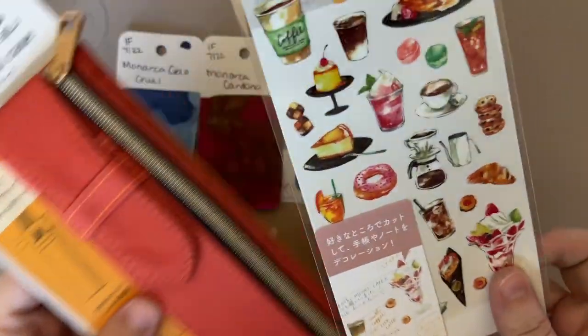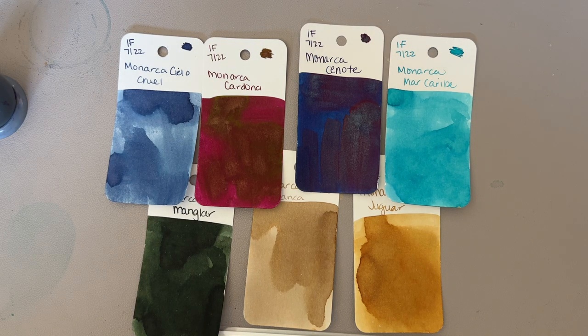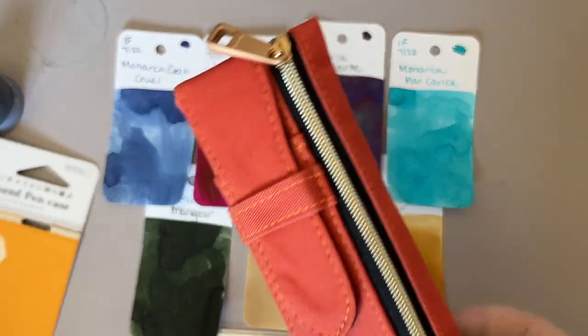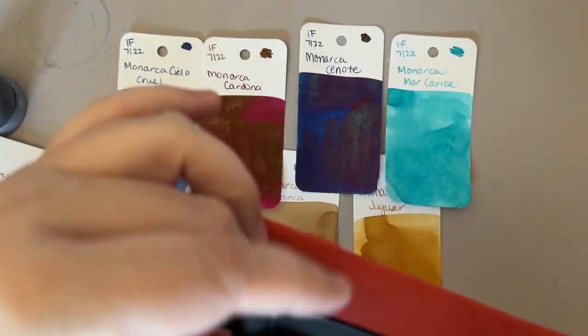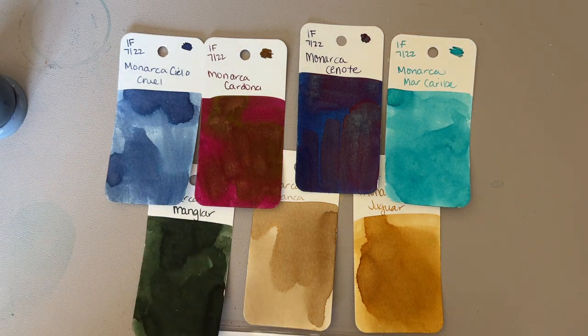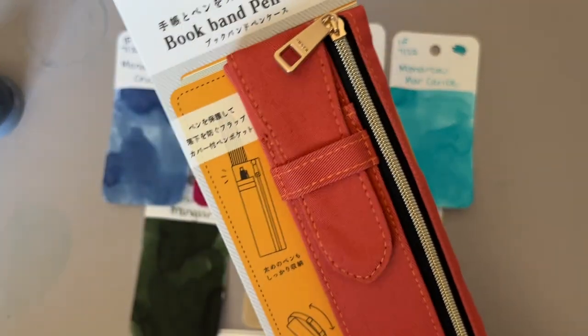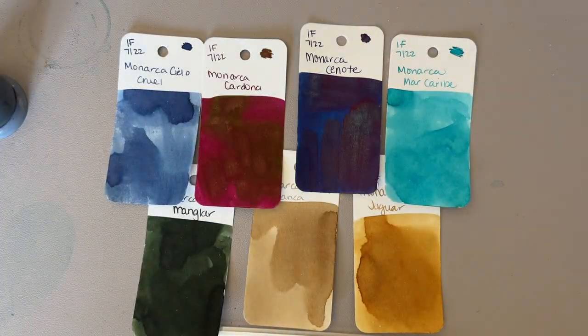Again, here's the goodies we received: the dessert sticker, rub-on stickers, or transfer stickers, I guess they call them, and then this book band pen case, which I don't have a notebook here to test it on, actually. Do I? No, I do not. But it looks like a really useful thing. This part adjusts so it'll fit up to an A5 or B6, and I think that's very cool. I like useful, practical things. I've had a few book band things that I actually haven't used, but I like that you can hook the pen to it and also include extra things like cartridges or an ink sample or two. Whatever you would need to carry with you, like additional supplies instead of just being a pen sleeve. I think it'll be very useful.